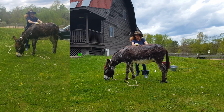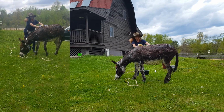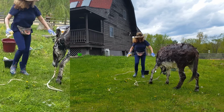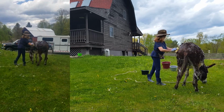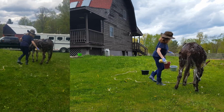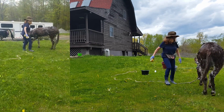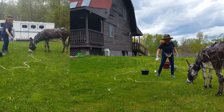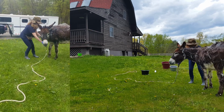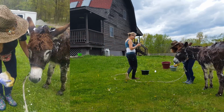So, I've really painted myself into a corner now, because this donkey is very well lathered. Oh, yeah. I'm going to have to get this stuff off of him at some point. That's very true. But so far, so good. I think we've covered all of him. It looks like, except for his head. I'm going to watch his eyes. I might do his ears. Oh, and then we do over here, and then like that.